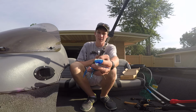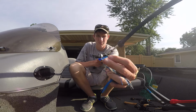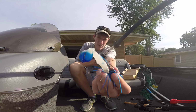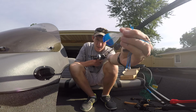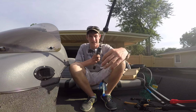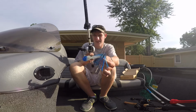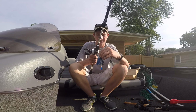I love the Menace as a trailer on a chatterbait or jig because it has a bunch of kicking movement. And so instead of just a white, I tipped the edge of the tails in some JJ's Magic to give it that little extra scent. Fortunately, I did not catch a fish on this, so that means there's 2 baits right there that I did not catch a fish on.